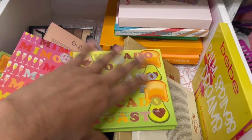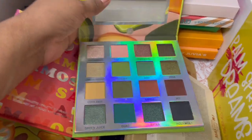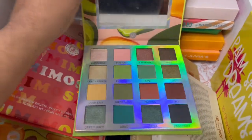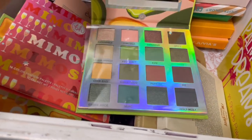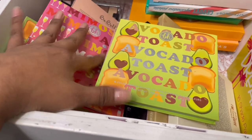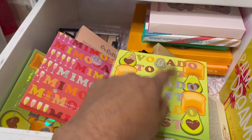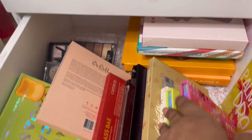They did come out with the new formula and stuff like that. Some things are not the same. Some things stayed the same. The palettes, some of them are a hit. Some of them are not. This one I actually like better than the Mimosa. These two palettes a lot of people rave about, so I just got them because of that. But this one is a little better than the Mimosa one.